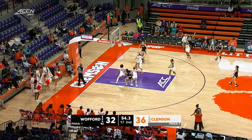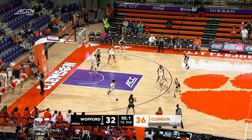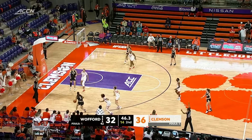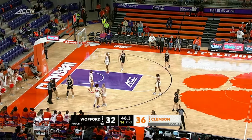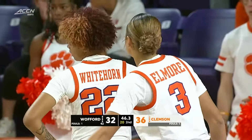Rose gives it off to Schultz. Her three-pointer a little long, no good. Long rebound, though, comes into the hands of Hatton. They'll work it off to the wing. Little push-off by Hatton. Going to be fouled. And we'll go to the line. Whitehorn will be guilty of the foul.